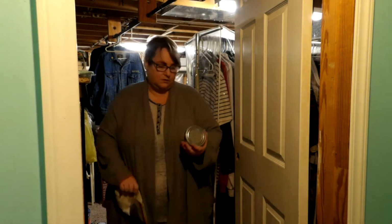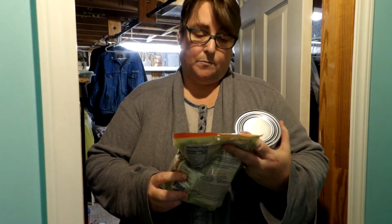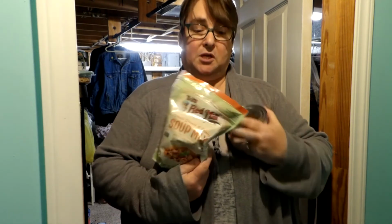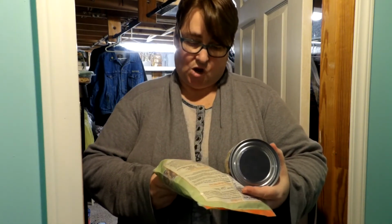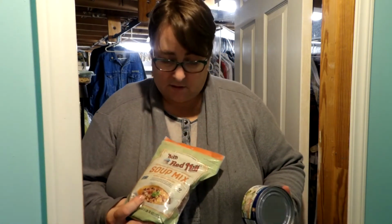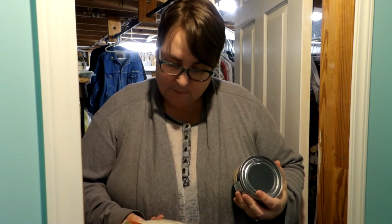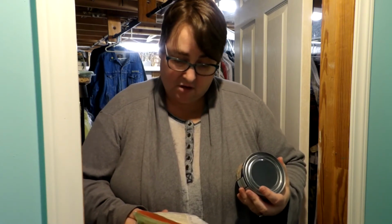There we go. Chicken breast and whole grains and beans soup mix from Bob's Red Mill that I bought probably well over a year ago. It's good for a long time because it's just lentils, red beans, pinto beans, and things like that. So it does last. So maybe I'll make a chicken. The recipe on the bag is a red bean chicken curry soup. Maybe I'll just make a chicken red bean soup. Leave out the curry part.